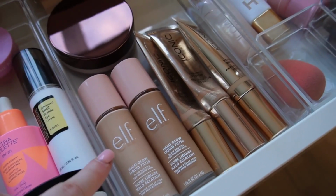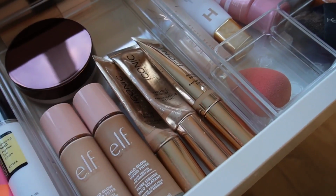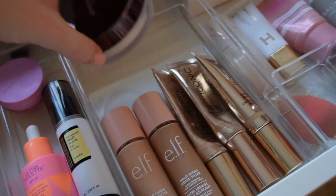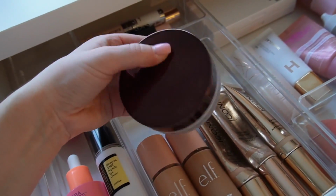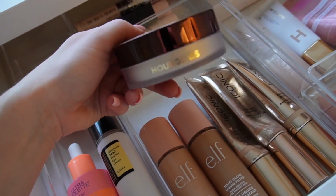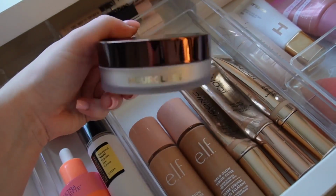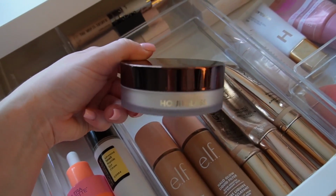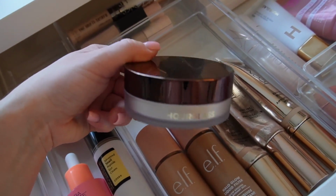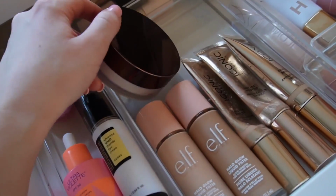And then we've got my e.l.f. Halo Liquid Glows, my Iconic Radiance Boosters, which are my favourite base products ever. New powder, because I've had to get rid of Laura Mercier. Anything that was new from Laura Mercier I am donating, but they're not cruelty free, unfortunately, so I've brought this one out instead from Hourglass. I think I tried this once, but I don't really remember, so I'm hoping I'm gonna love this one because I really did love the Laura Mercier one.